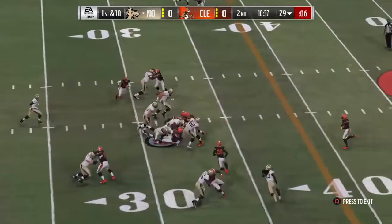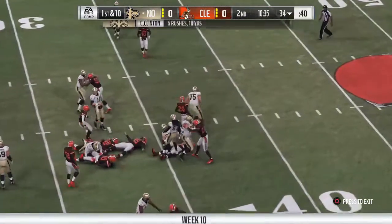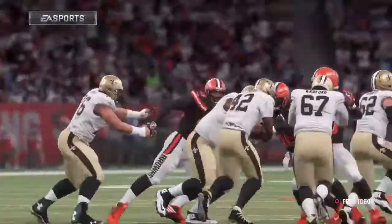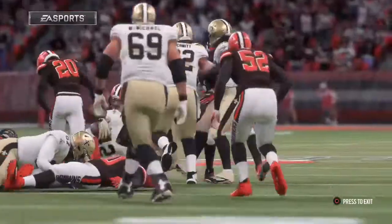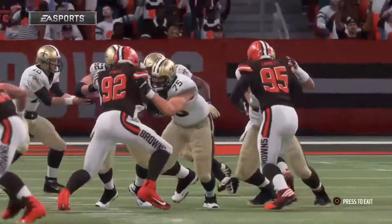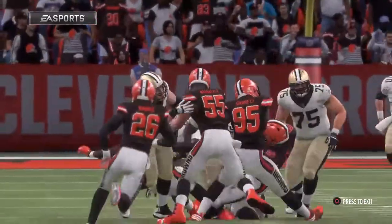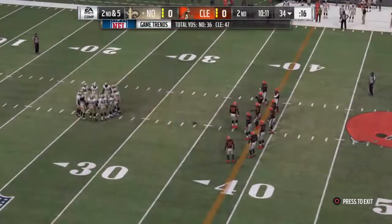They'll run it now out of the gun. And he'll take this up near the 35, maybe the 34. 5 yards is the tally on first down. That brings up 2nd and 5. He hadn't had a ton of success here so far, but you get the feeling that he might be on the verge of popping one. Yeah, even on that one, there was a little bit of a hole, but it closed quickly at the end.